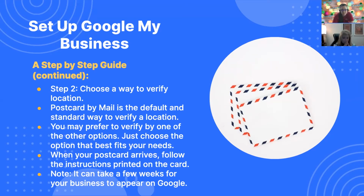When your postcard arrives, if you choose the postcard option, just follow the instructions printed on the card. What it'll say is, okay, take this code here, go into your Google My Business profile and enter that code into the verification section. Once you do that, it can be up to 7 to 10 business days, I think, and once it's been verified, it'll show up on the map.